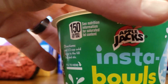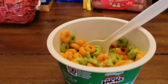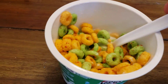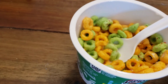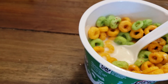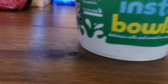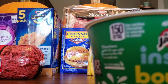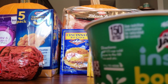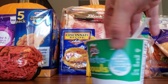Let me show you here the color. I'm going to bring this up just real quick. So you can see, there's the milk right there. So it did work. And that's it. So I had told you at some point I was going to try to find them. And I hit the jackpot today. They had a plethora of these things.